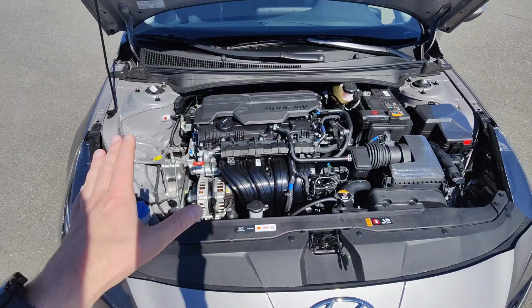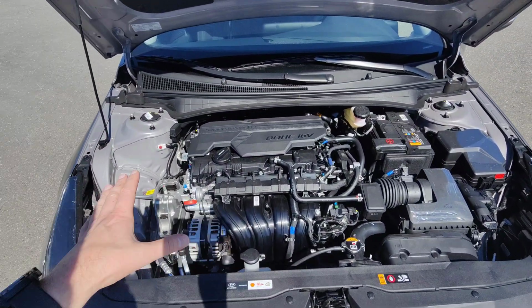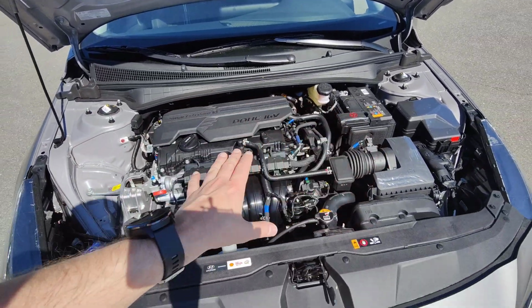I don't need to hit the start button again to start it up. It just comes to life. Let's have a quick look under the hood before we go too far into the inside of the vehicle. All right, what we're looking at here is a 2.0 liter, 4-cylinder Smart Stream engine transmission combo.